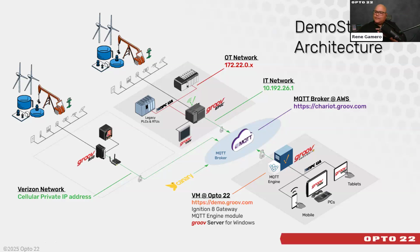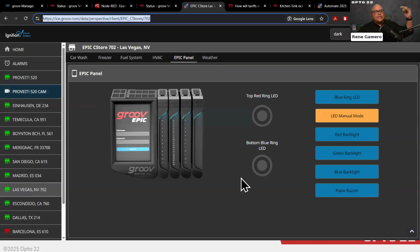With that hardware and with that software, you have enough to be able to build this screen and as many screens as you'd like for different applications, for different locations, for different projects. So it really is that simple.